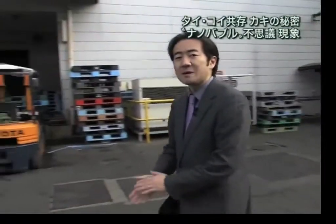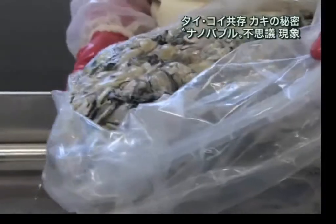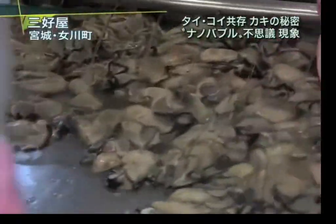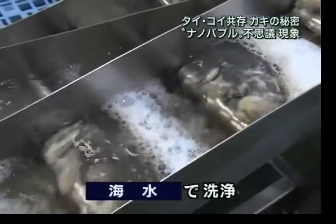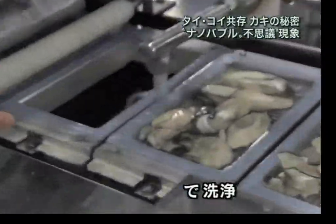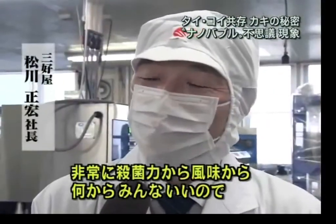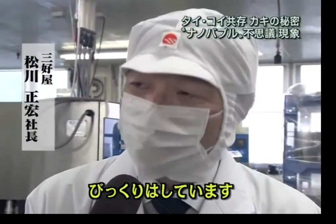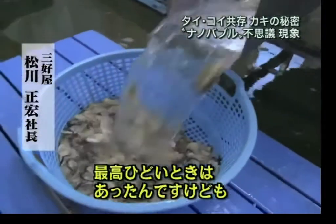This is an oyster processing plant in Miyagi Prefecture, Japan. This plant was the first to implement the use of ozone nanobubbles for processing 3 years ago. Prior to implementation of this new technology, the oysters were sterilized with chlorine and rinsed with seawater. But now they use ozone nanobubble water for packaging. The owner of this company explains, "This nanobubble water makes an excellent treatment and yet retains the original taste. And we are really happy since we have reduced the number of customer complaints by 80%."